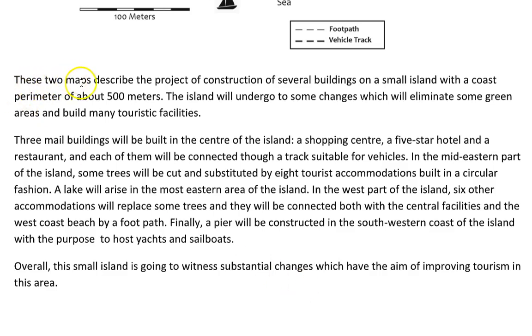Okay, so these two maps describe the project of construction of several buildings on a small island with a coastal perimeter of about 500 meters. Well done. Good. That's a good part to put in there. The island will undergo some changes, which will eliminate some green areas and build many tourist facilities. Okay, or we could say facilities for tourists.